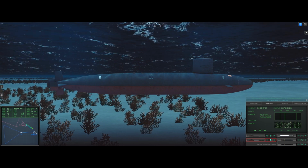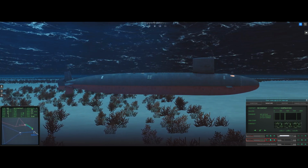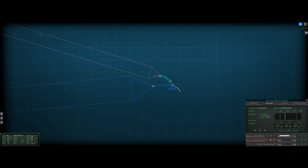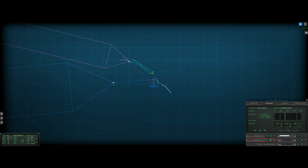Hey, I forgot to stop the turn. Come right to 214. Switch back to the helm map view. Okay, it looks like the Set 65 is not able to detect me at this range, but it's pretty close. Sonar, noisemaker bearing 310. Sonar, torpedo in the water, bearing 358.